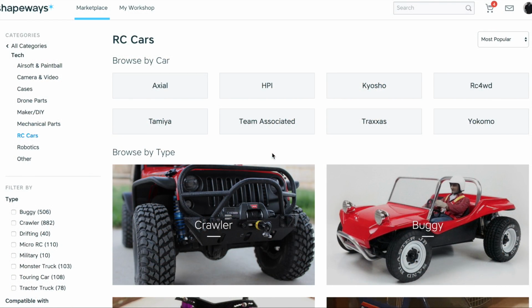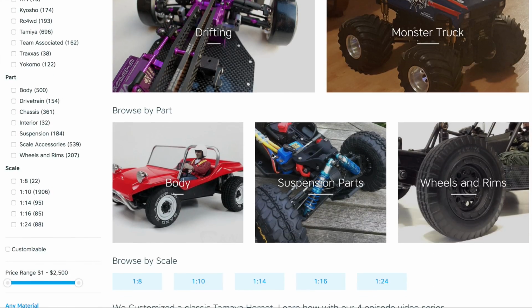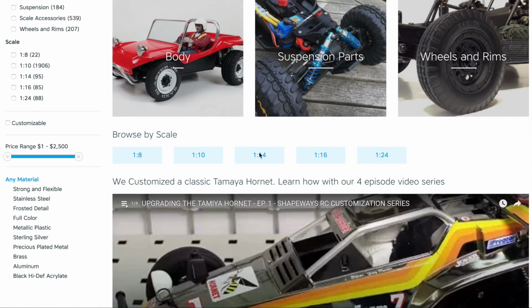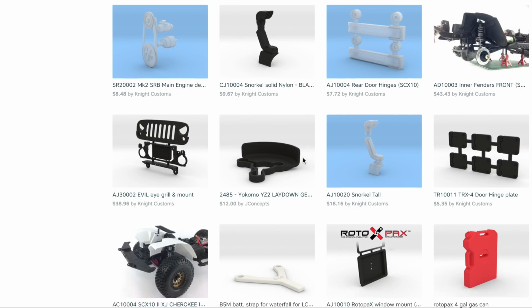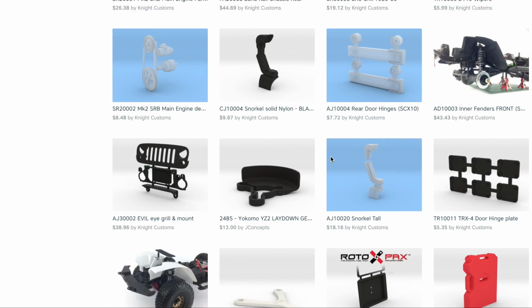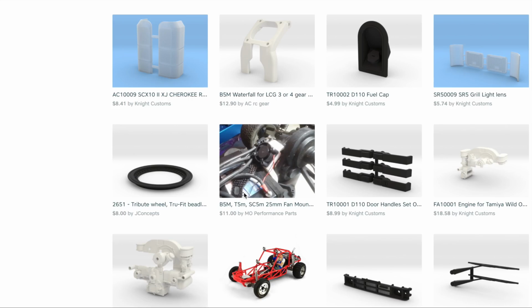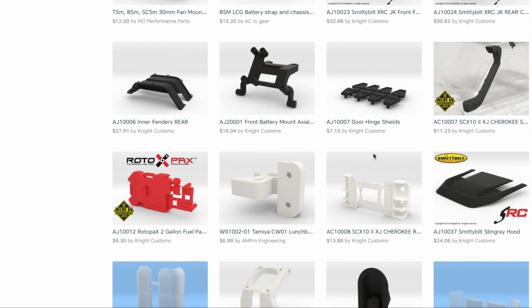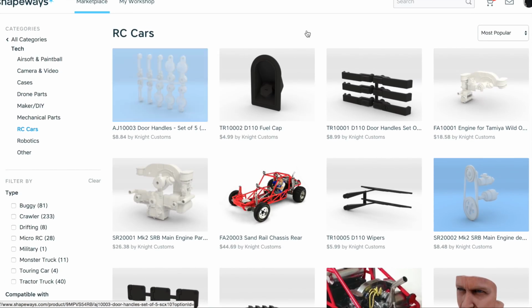Alright guys, so this is the Shapeways RC Marketplace. You see we got dedicated categories for crawler, buggy, drifting, and monster truck. Body, suspension, wheels, and tires. You can shop by scale. Places you've heard of like Night Customs and Junkyard Stance, RC Nerds. Parts from everything from SCX10s to Tamiya sandrails, scale engines for Tamiya, everything you could think of. So let's get to work in the shop.